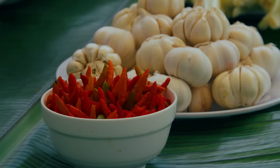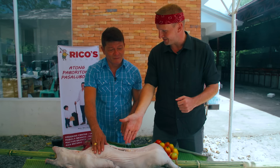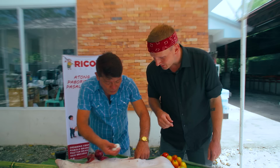I'm the first one who discovered the first spicy lechon in the Philippines. So, of all the people making lechon, nobody thought to put some chilies inside? No. So you're the first one to put these chilies inside the lechon? Yes. Wow, that's a lot of peppers. This pig is definitely gonna have heartburn after this. We put salt inside. Salt, okay.